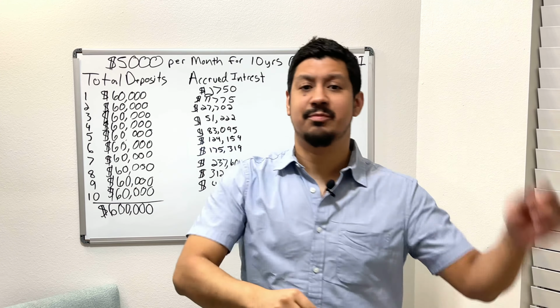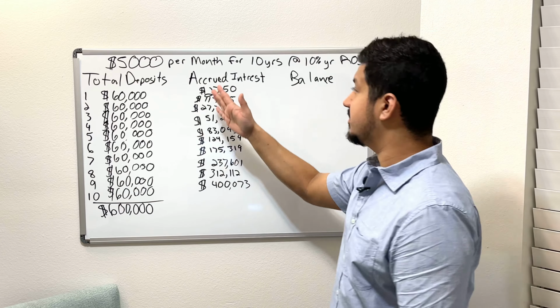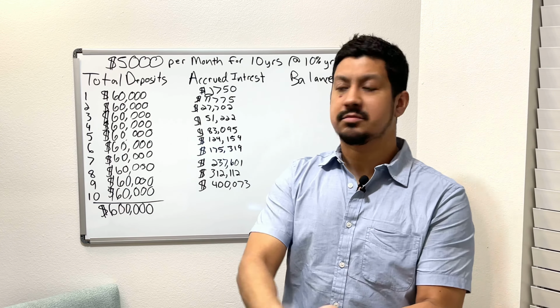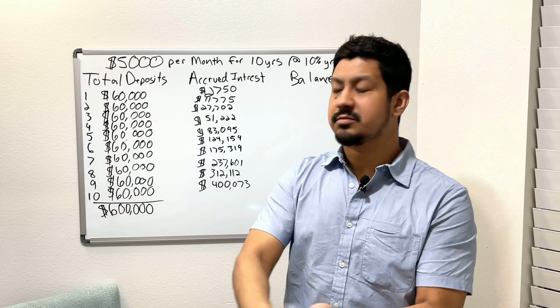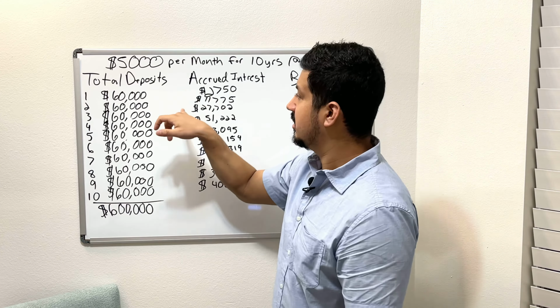But as you can see, the number that you need every month is $5,000. That means that every month you will need to contribute $5,000 for 10 years. This is assuming that you invest in an S&P 500 index fund and it just tracks the market and you get a 10% annual rate of return. That's typically average. So if you invest $5,000 every month, that's a total of $60,000 for the year.